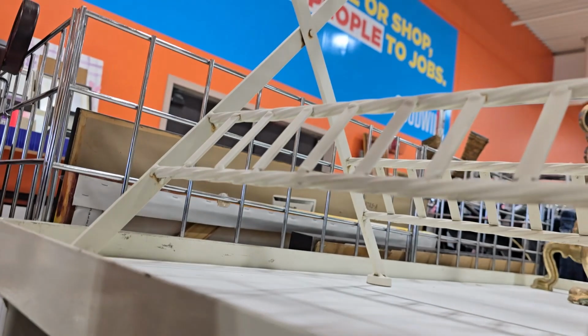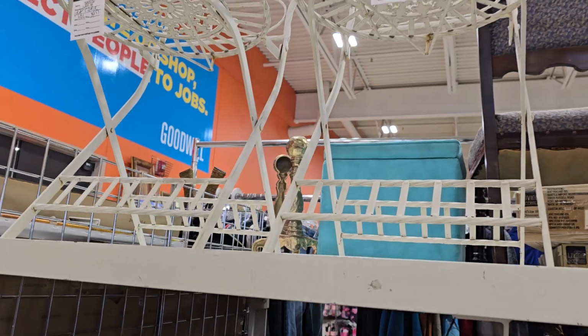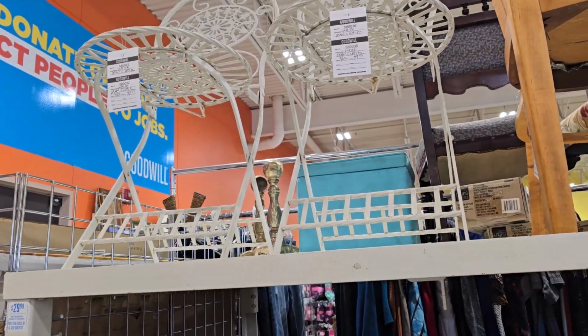I liked these metal chairs initially, but they wanted $35 a piece for them. I don't come across folding metal chairs very often, especially these vintage styles. If they had been cheaper, I would have grabbed them.